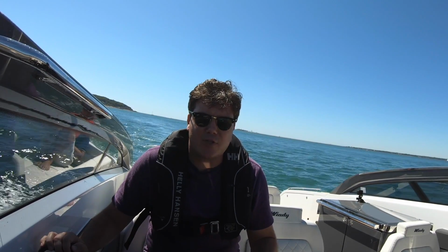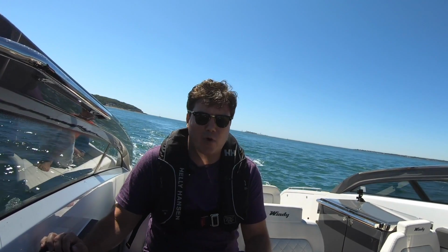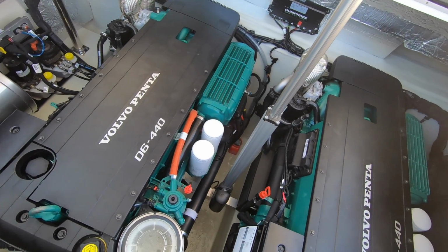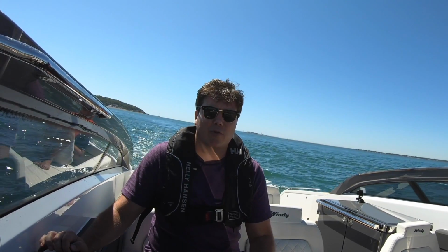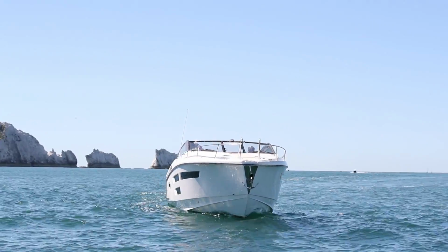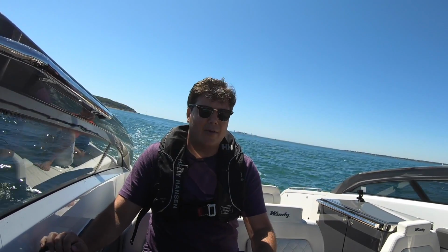You can have the 37 Shamal with a pair of 430 horsepower petrols or a pair of 400 horsepower diesels, but this one has got twin 440 horsepower diesels, combined power of 880 horsepower, a deep V hull, so I think it would be rude not to start with a launch. It may seem childish, some may say that, others would say it's good consumer advice. So we're ready to go, trimmed down, let's floor it.